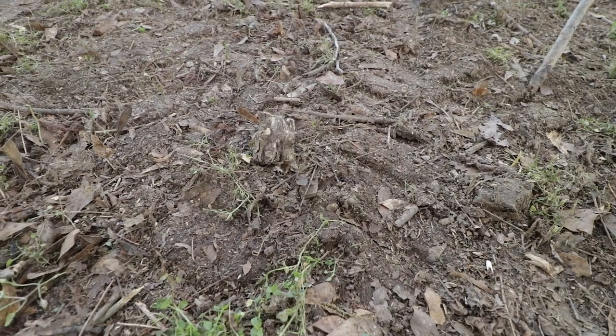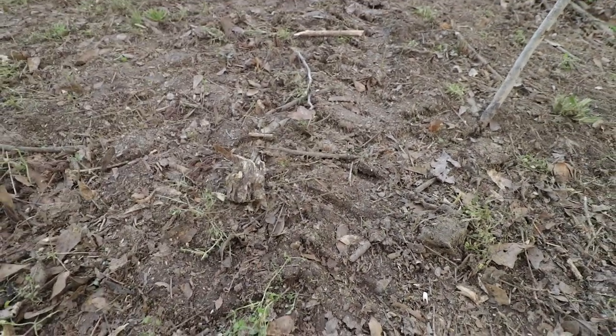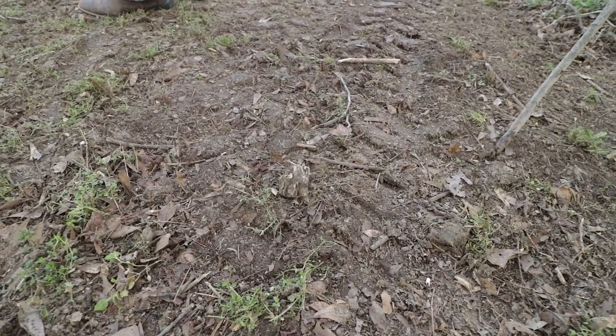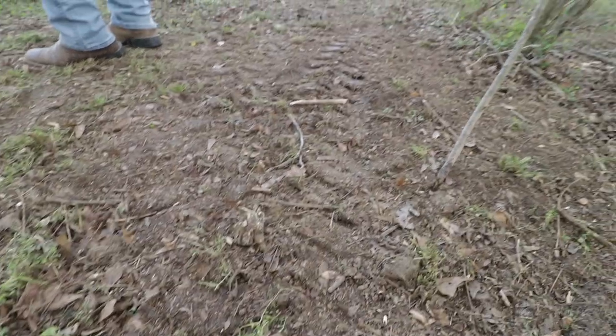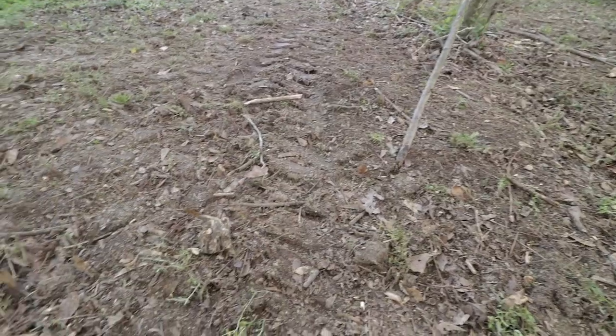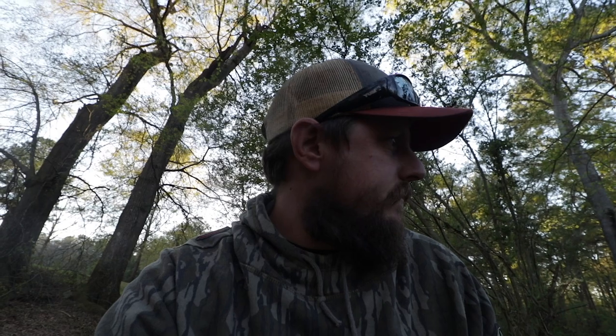That right there, if you can see, that's a zero turn lawnmower track, and we probably have 4 or 5 morels that are no more. So that's just part of it. If you don't own the land, you can't really control the land. So let's go see what is remaining.